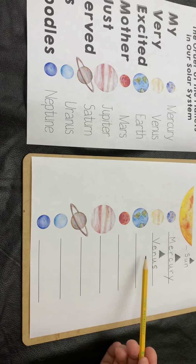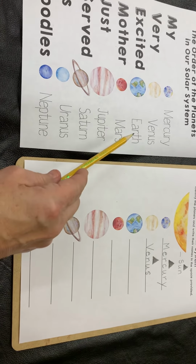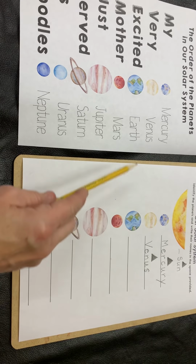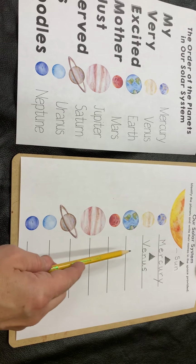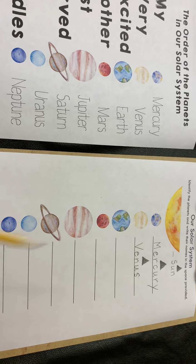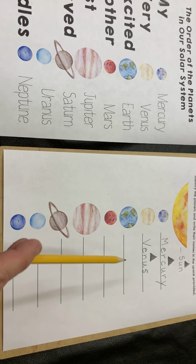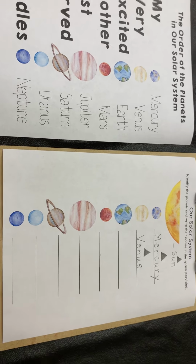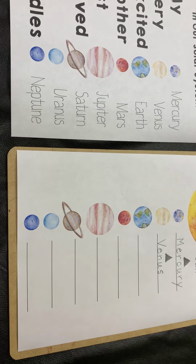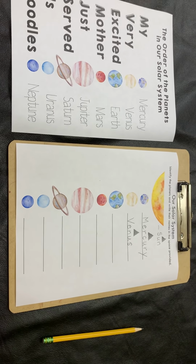Do you think you can go ahead and finish this? You can copy, let's go to the next one, Earth. You can copy how to spell Earth, and if you want to, you can put the grammar symbol above it, the big black triangle for the noun. If you can't directly copy it, you can have someone write it down for you, and you can trace it. All right, I hope you can get that work done.